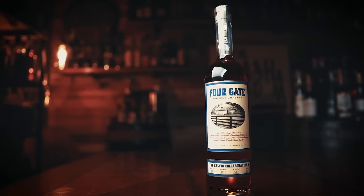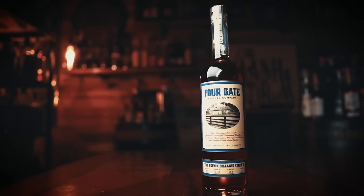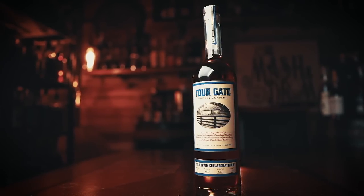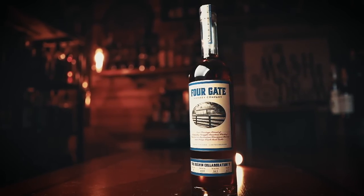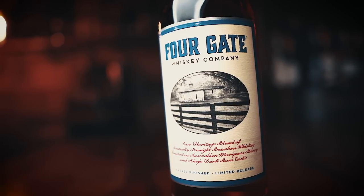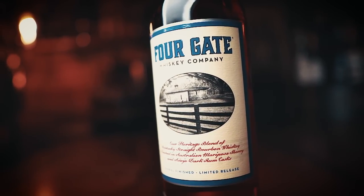All right, so as promised, the details of the Kelvin Collaboration 5. This is a blend of 3 Kentucky straight bourbons, a 7-year bourbon with a mash bill of 74% corn, 20% rye, and 5% malted barley, an 8-year of the same mash bill, and then a 9-year with a mash bill of 78% corn, 10% rye, and 12% malted barley. It's all distilled in Kentucky. The whiskeys were then finished in Australian Mariposa sherry and Añejo dark rum casks. The resulting batch yielded 4,802 bottles at 117 proof with an MSRP of $200.